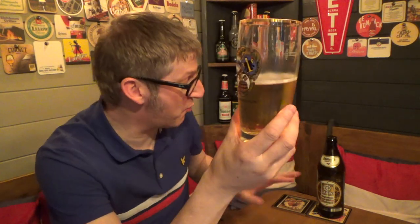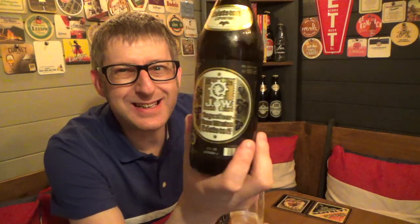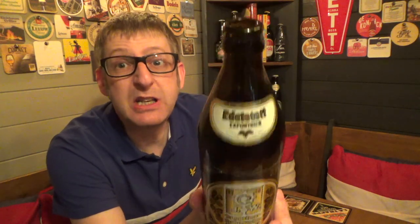I picked up this bottle, believe it or not, in Cologne. I've never seen a bottle of it in Munich. So is it something which they only export out of Munich to other areas of Germany? I don't know. This half litre bottle cost out of a bottle shop in the centre of Cologne about £1.20. Silly money, £1.20.